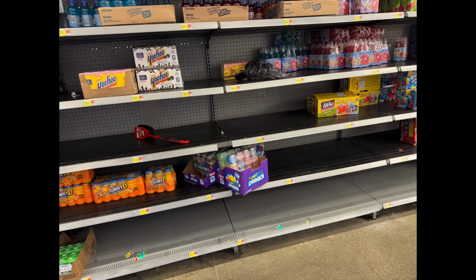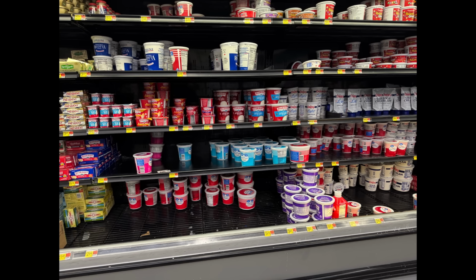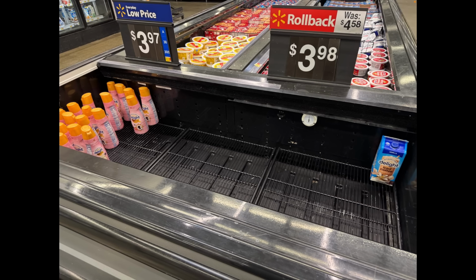Anyway, some of the other sugary drinks and stuff like that, especially the summer kind of stuff, was kind of pillaged. But that's maybe to be expected this time of year. Sour creams, cottage cheeses, really low compared to what we're normally seeing out there. So that's something to be watching, some of the dairy issues.